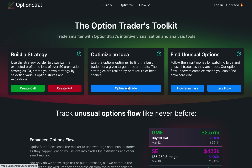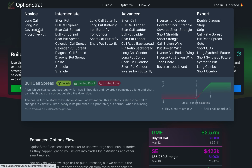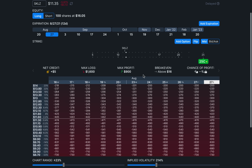But let's take a look at what this would look like if I were to sell a covered call right now. So I'm going to go to covered call. Again, I'm going to go to August 27th just so we can get a higher premium when we sell this covered call. So again, 100 shares at 1605. This is kind of what it looks like right now.